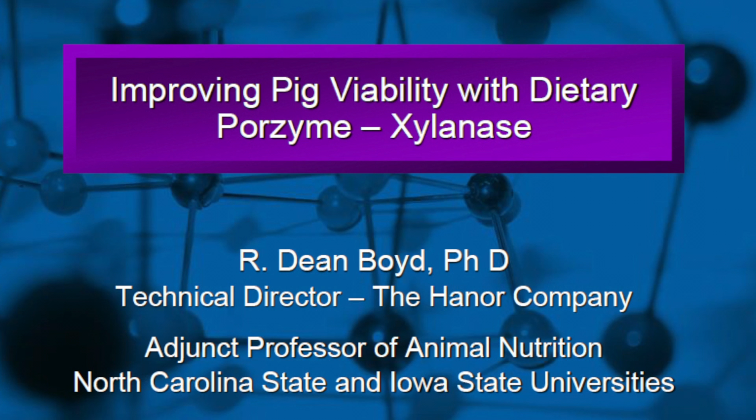Yes, it really had to do with the ability of xylanase to improve viability of pigs. It's normally discussed in the sense of nutrient uplift, but this was almost entirely based on its consistent ability to improve viability of pigs, whether there's high immune stress or low immune stress. It's been quite consistent.